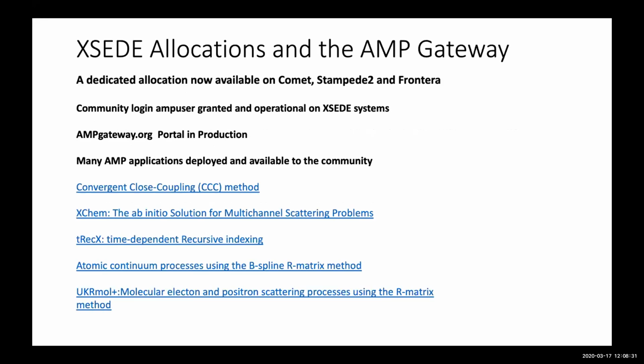Okay, so the main applications are provided here and some allocations. Initially we started with a startup allocation on XSEDE, and then later I think we have what's called a discretionary allocation at this point on Comet, Stampede, and Frontera. And a community login was generated for this gateway, and we are currently using that. So this AMPGateway is now in production.